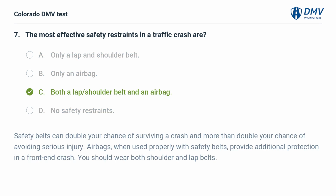C. Both a lap, shoulder belt and an airbag. Safety belts can double your chance of surviving a crash and more than double your chance of avoiding serious injury. Airbags, when used properly with safety belts, provide additional protection in a front-end crash. You should wear both shoulder and lap belts.